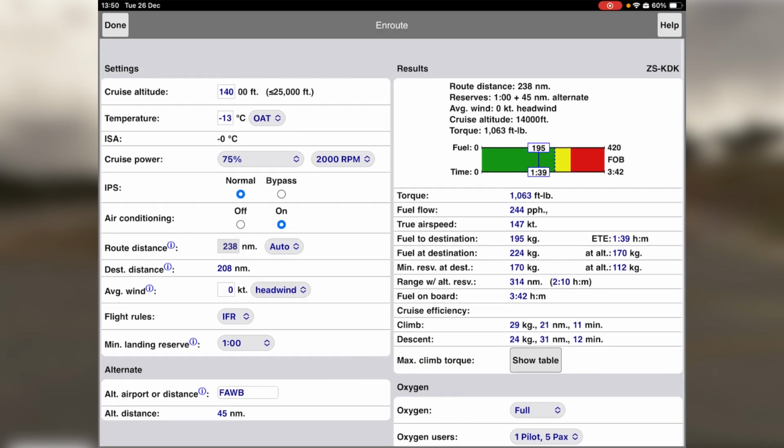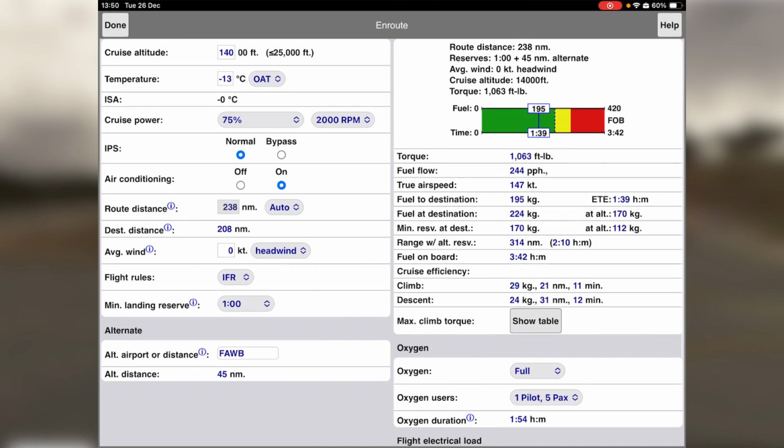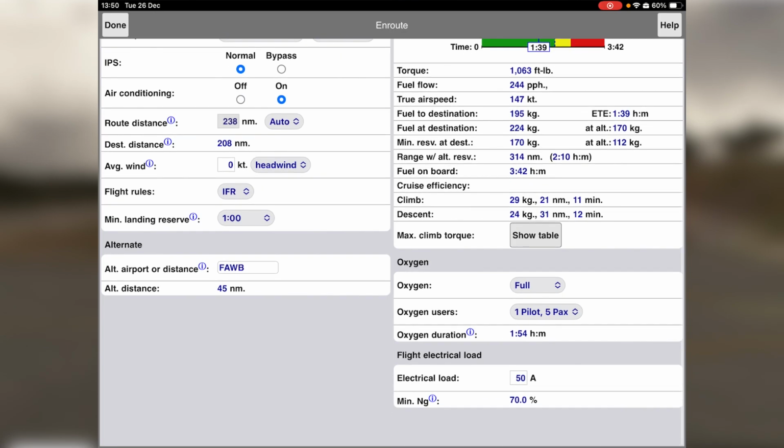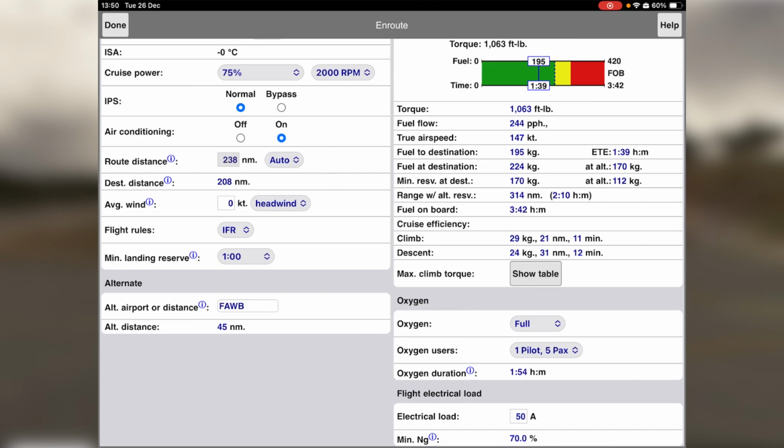So our cruise torque, again, we'll probably adjust this as we go depending on the temperature that we find up there and the wind, but we're looking at 106.3 on our torque, giving us a true airspeed of around 147 and an en route time of an hour and 39 minutes. Right, that's all good.